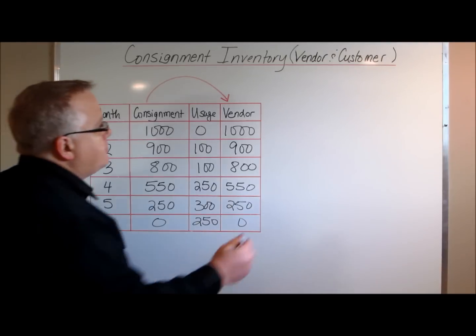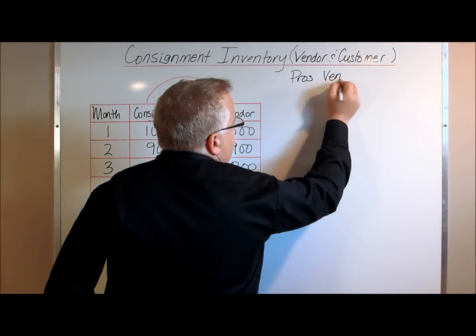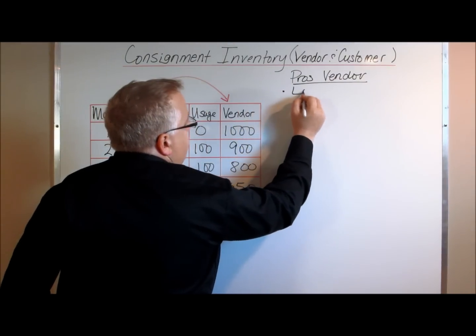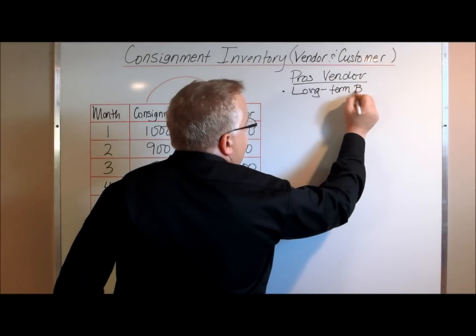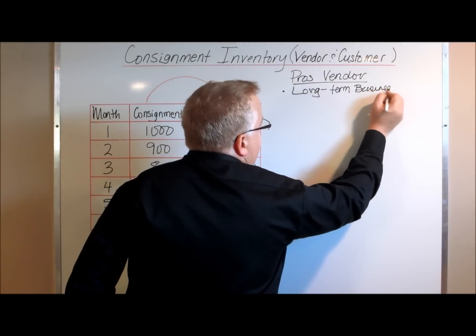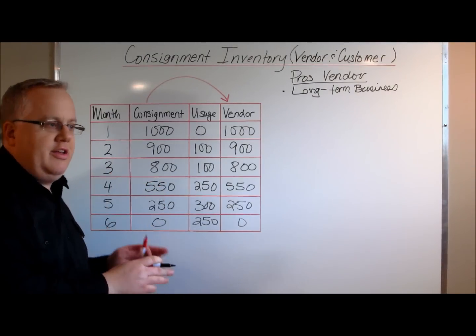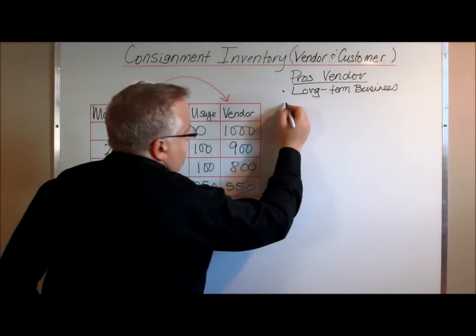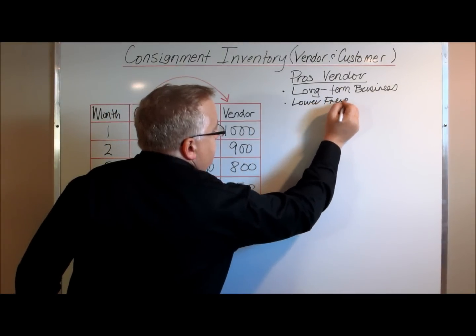So we're going to go over some of the benefits, the pros and cons for you as the vendor, okay? So let's talk about the pros for being the vendor in these types of agreements. Very simply, right off the bat, you're going to secure long-term business, okay? You're securing long-term business by sending your customer a large volume of product. Once they receive the shipment, they're not going to go out and buy from somebody else. So you're going to secure long-term business. You're going to lower your freight costs, okay? Lower freight.